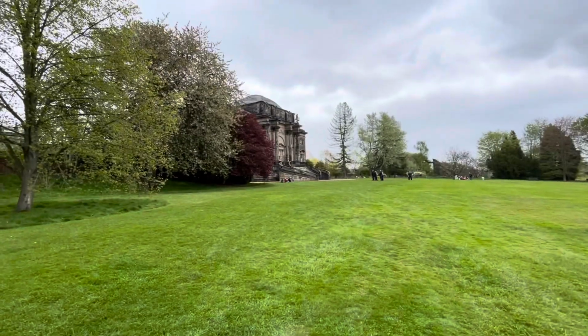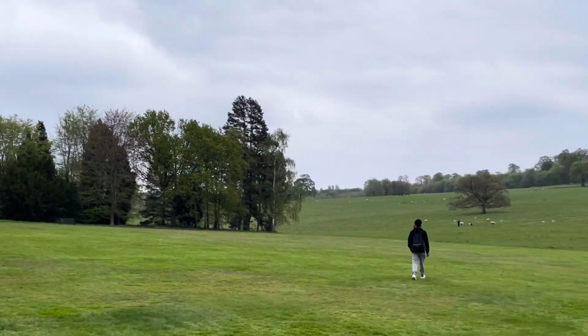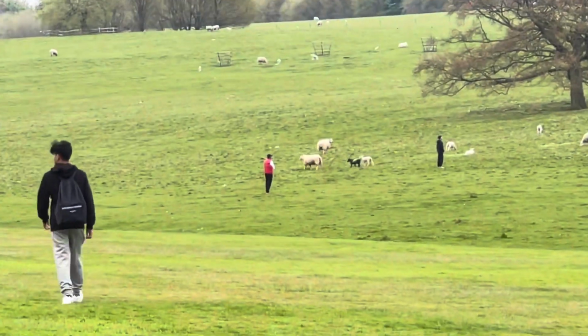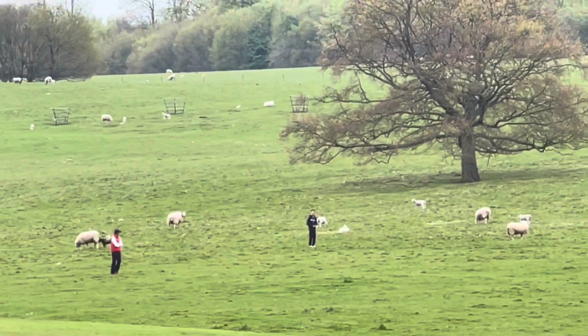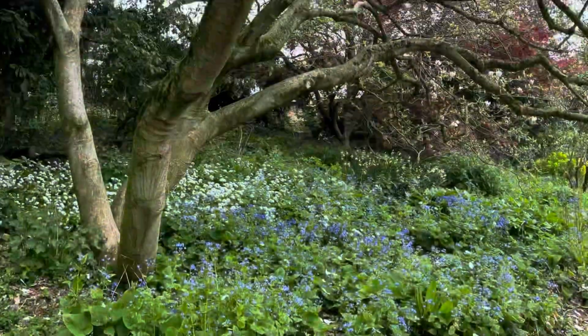The extensive parkland at Kedleston means there's always something in bloom, whether on a lakeside wander or a walk through the woods. Bring along the family, dogs included, for a stroll. There is definitely a good mixture of woods and pasture.